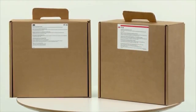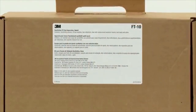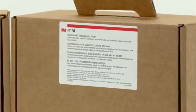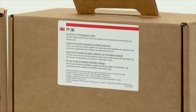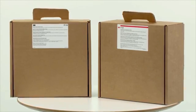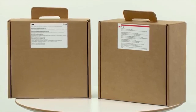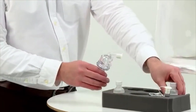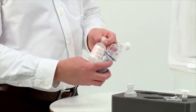Two versions of the test kit are available. 3M FT10 uses a sweet tasting solution, and the 3M FT30 uses a bitter solution. The two kits allow a choice to be made and provide an alternative if someone is unable to taste one of the test solutions. The complete test breaks down into two parts: the sensitivity test and the fit test.